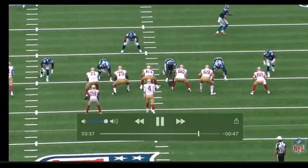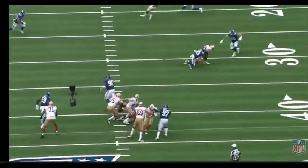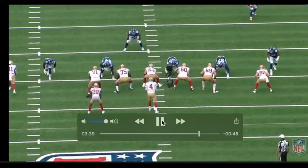Here we go. Once again, Lorenzo Carter to the left. A lot of defensive tackles here. Let's kind of break down what I see. So that's that full play once again. Let's break it down left to right. Let's read it like a book.